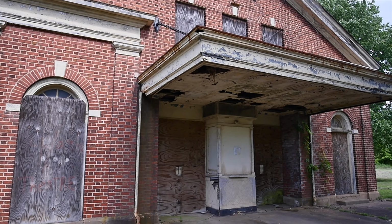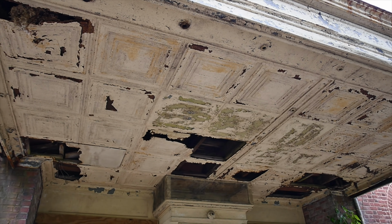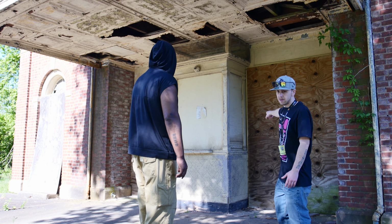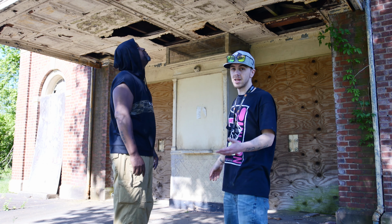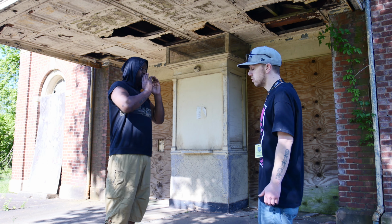1900s, and this is the ticket booth right here that you're looking at. And look at the old ceiling. Like, imagine how nice this was. And you can see around under these boards right here are actually double doors. So this was just like a theater like you would see in New York City or downtown Baltimore. You walk up, you get your tickets, and then you go through the double doors.